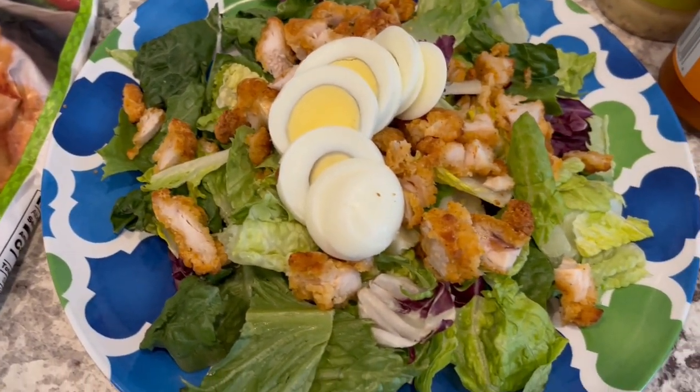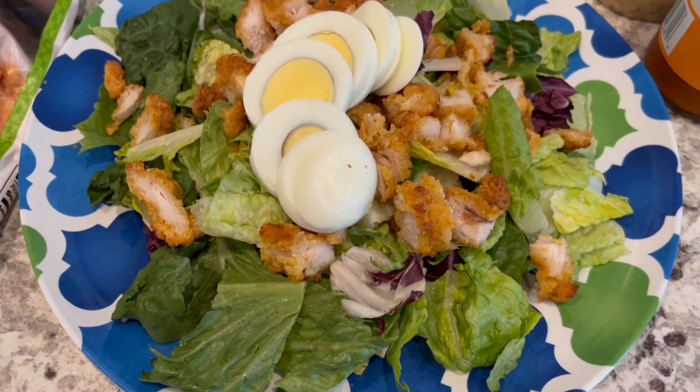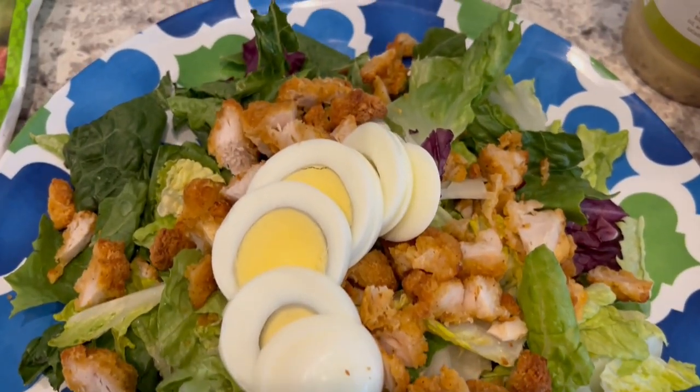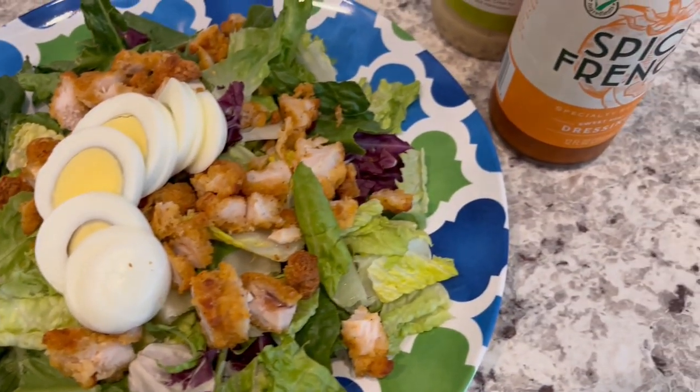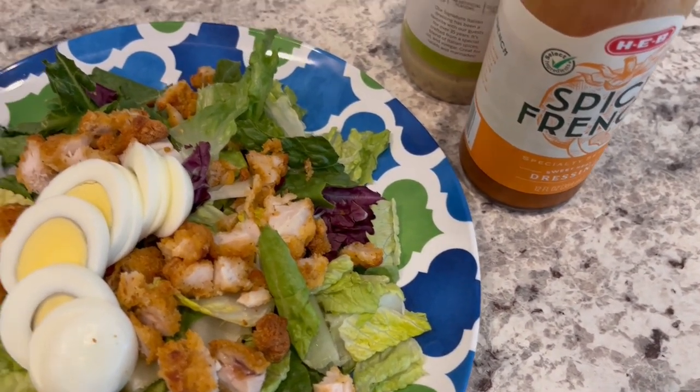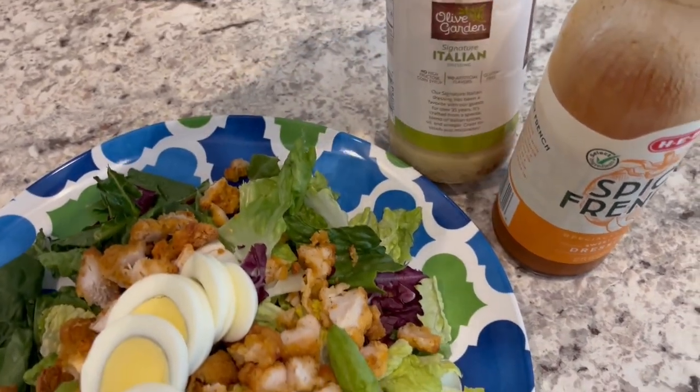So I use it on this salad. I just cook them and chop them up, add it to the salad. And I also boiled an egg and added that as well. For our dressing, Howard likes the spicy French and then I like the Olive Garden.